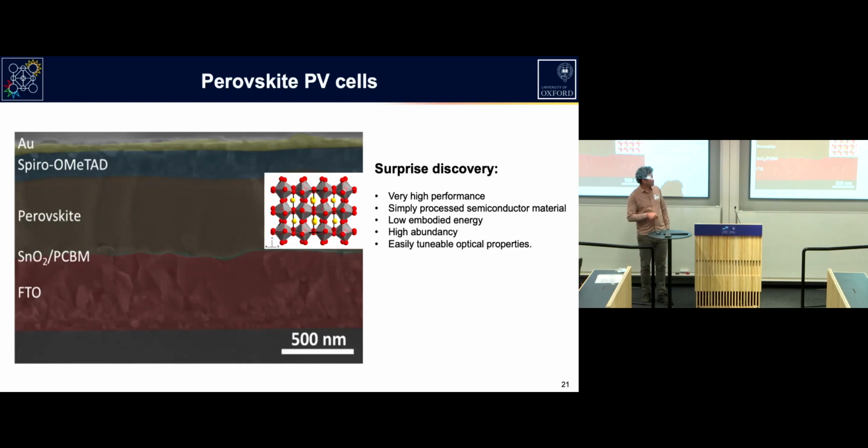This picture here is a cross-sectional electron microscope image just to illustrate a device. This is a transparent conducting oxide, fluorine-doped tin oxide, or indium tin oxide. Then contact layers: this is a very thin layer of tin oxide that ensures that electronic charge just flows in one direction. And then on the other side, this is the perovskite absorber layer. On the other side, we've got a hole-conducting p-type material and then a metal electrode.